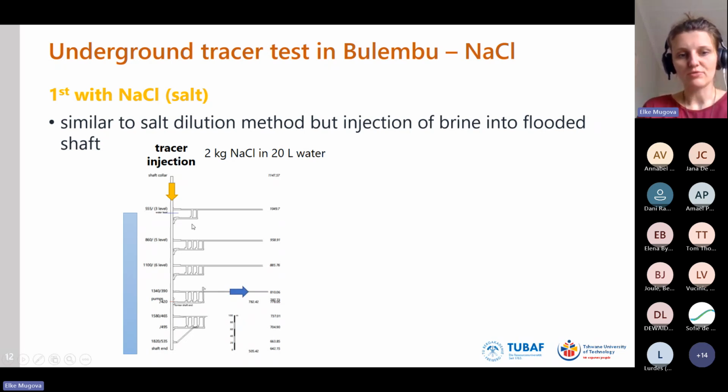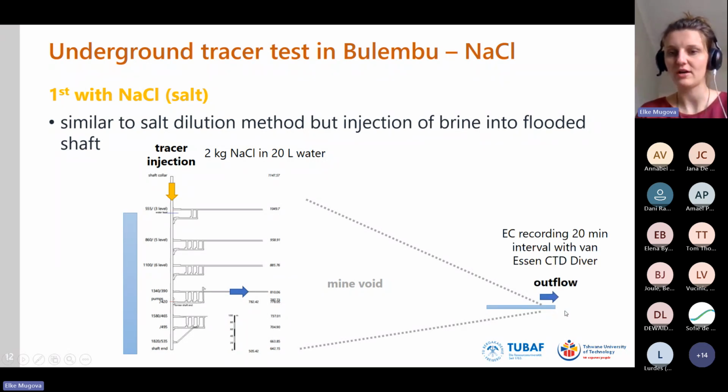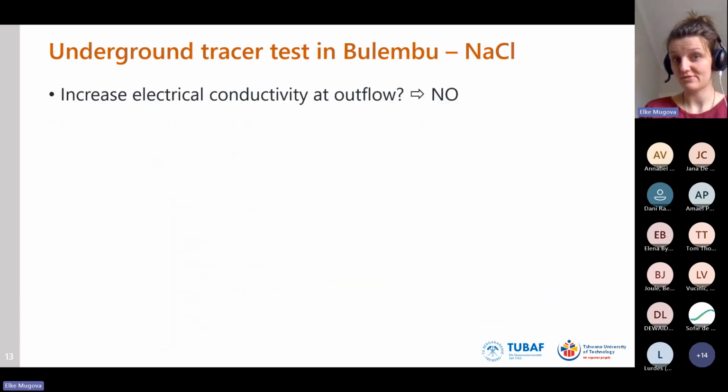The idea was that the brine would flow through the mine and through the mine voids. I don't have a detailed cross-section here, but just imagine a lot of mine voids, galleries, but also broken down areas. And then there's the discharge point here where the water is flowing naturally out of the mine. So there is no pumping. The water is just flowing out. And we recorded the electrical conductivity at an interval of 20 minutes with a Van Essen CTD diver.